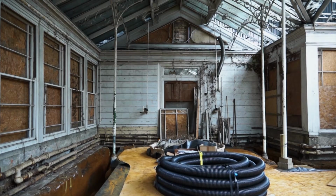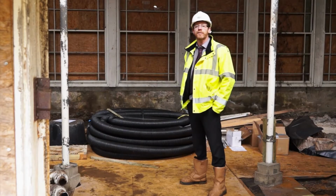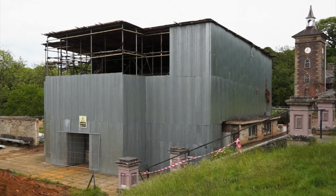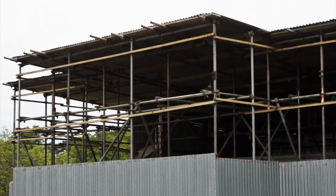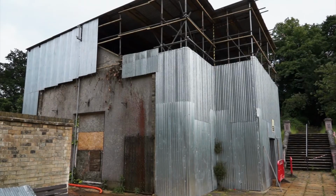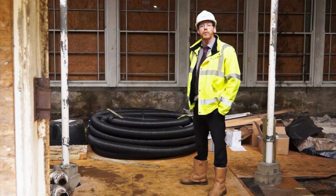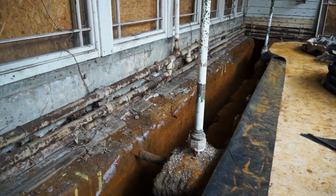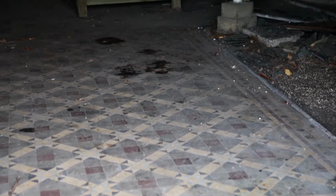Work has now started in the Orangery. As you can see, there's a lot more light coming in. This is because the steel cladding and the roof and around the Orangery is starting to be removed, which has covered this structure for the last 10 years. We're putting in new heating ducts around the side. These will be covered with York stone. There's a temporary surface on the floor which is protecting the mosaic tiling.